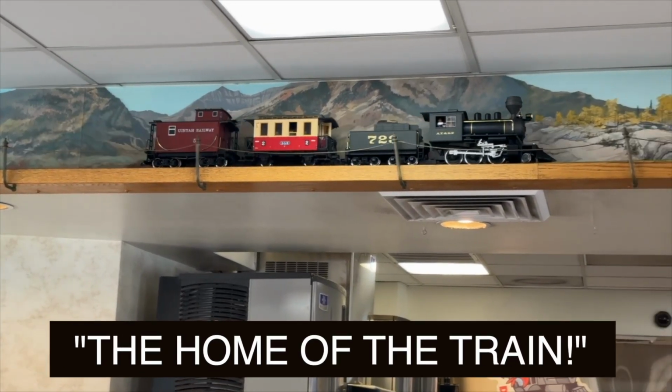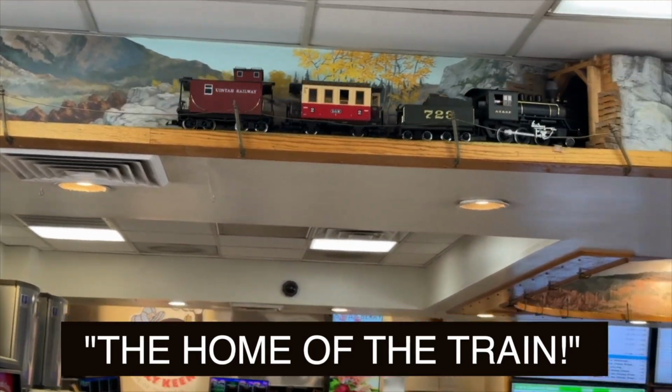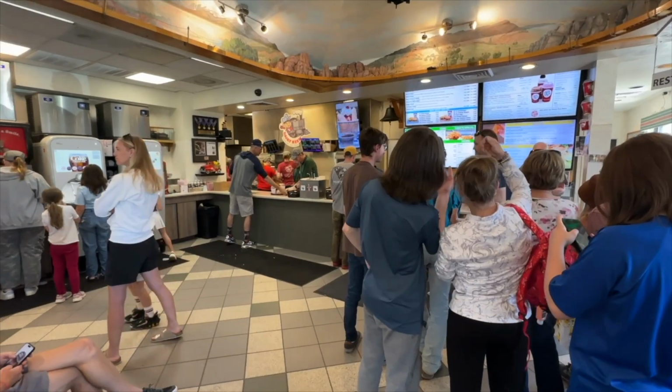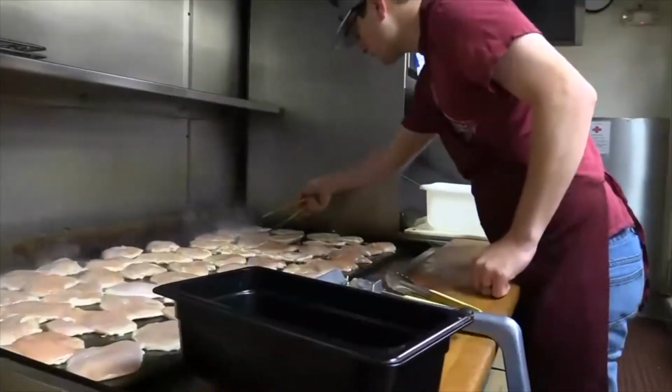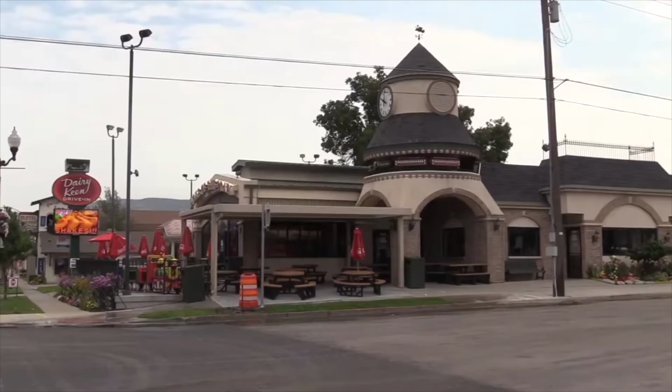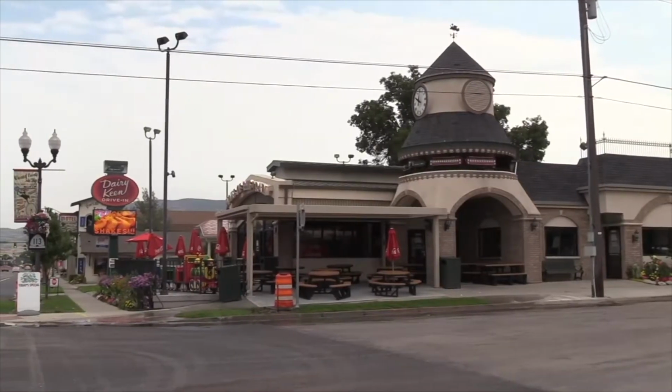Last stop of the photo walk, the home of the train, the Dairy King. No photo ops here, but hey, photographers like to eat too, right? Now this is the place where riders like to come afterwards for burgers, fries, and of course, some ice cream. On busy days, the Dairy King will make a whole lot of shakes.